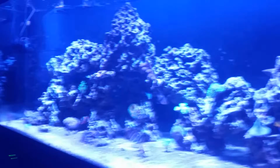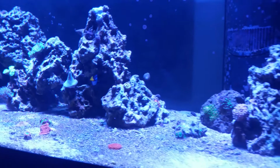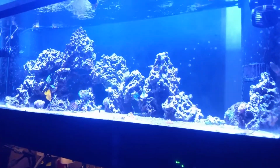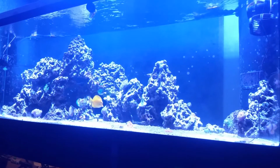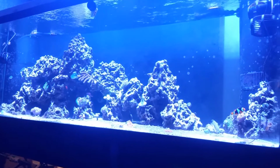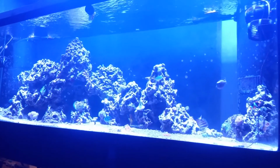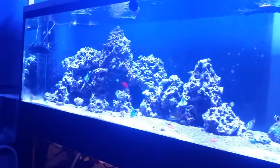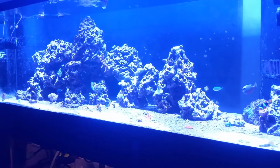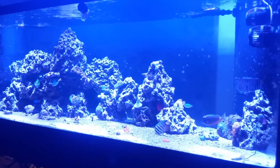So I'm loving it. It's got plenty of caves in this scape, and I'm gonna put some more rock in here because I want more filtration as I add to the bioload, and I want more places to put more corals because I know over time I'm going to be adding way more coral. But of course, this is a long process. Probably it's 6 months now. The tank is 6 months. Probably take a good year to 2 years for it to look full and things like that. So I'm going to take my time and just keep working on the tank.